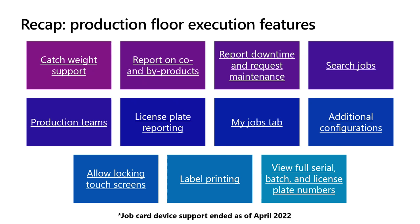One of the reasons we're talking about this today is, as a reminder, the production floor execution interface was always meant as the next evolution of our job card device, which we have in D365. As of April 2022, the job card device has been deprecated, which means it's no longer in support, and users should switch to the production floor execution interface instead. If you have questions or are looking for more information, you can refer to the Microsoft Doc article for deprecated or removed features in SCM.